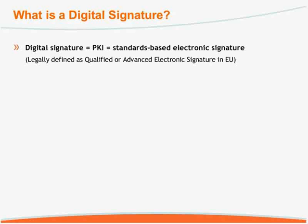In the electronic signature world, there are many variations in technologies and approaches to electronic signatures. However, there's only a single standard. The standard is known as PKI, or a digital signature in layman's terms, and it is a standard form of electronic signature. These standards are published and maintained by several parties. Here in the U.S., it is the National Institute of Standards and Technology, NIST, and these same standards are also embraced by other parties and other governments around the world.